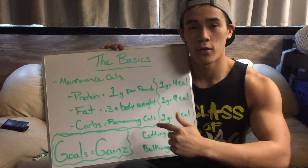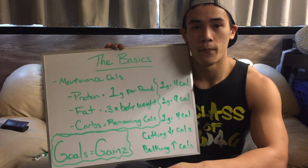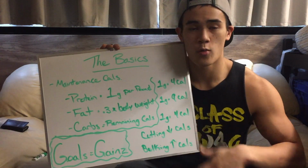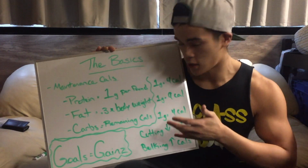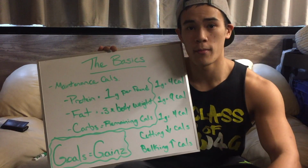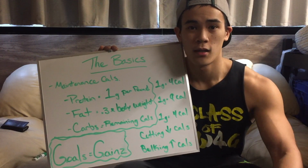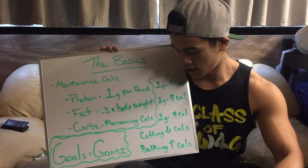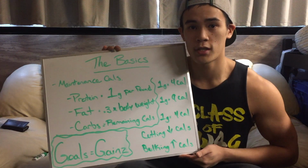So once you've found your maintenance calories, you need to dictate what your goals are. If you want to be shredded, then you have to be in a caloric deficit, so you need to go below your maintenance calories. If you want to make some gains, but not be as shredded, and want to be in a bulk, per se, you need to be in a caloric surplus.